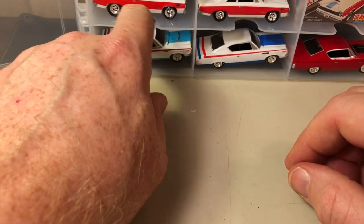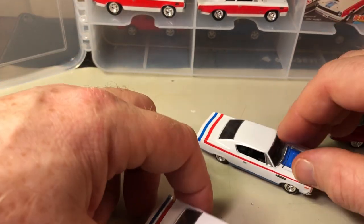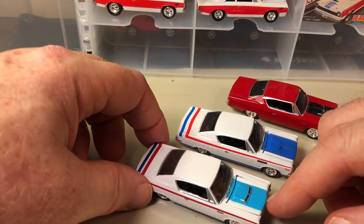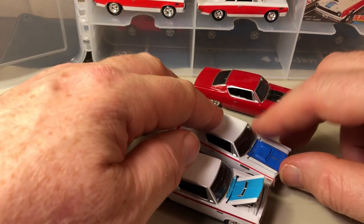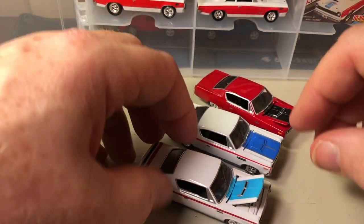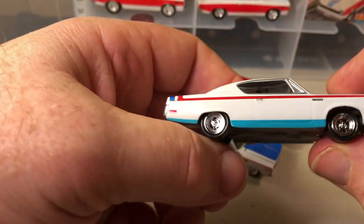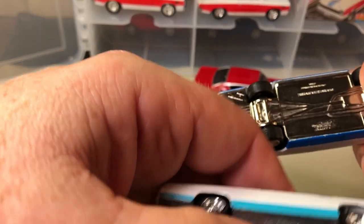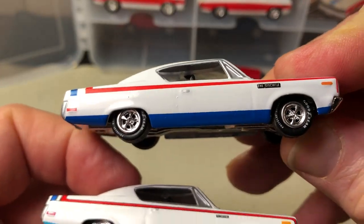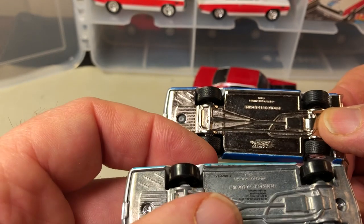Here's three more Rebels. It's a little bit difficult to get them out because they're kind of longer than the space. So we got red, and this is a different shade of blue. They all have opening hoods, but they don't really open up much. This one on the left with the lighter shade of blue is plastic wheels, and the other one is real rider tires.